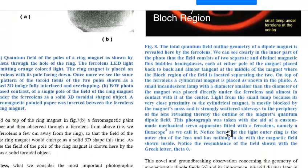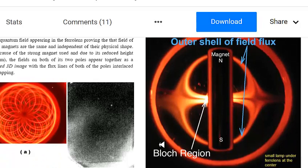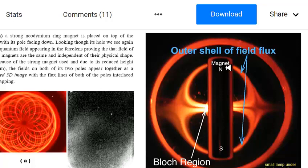Okay, this photograph was taken with the aid of some custom apparatus, which he describes here. And then he talks about how the light also lights up the outer ring of the ferro lens. This image here, he made up a lot of stuff about quantum dipole fields and how this proves his theory about quantum dipole fields. But in reality, I was able to easily reproduce this image, which I will show you in a second.